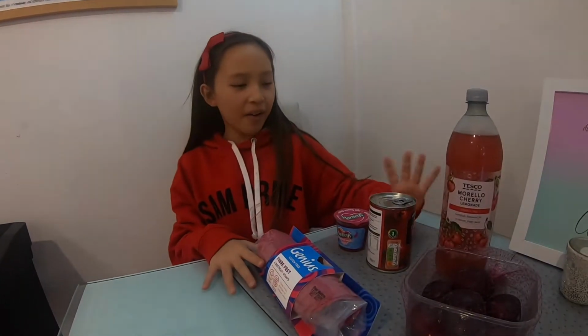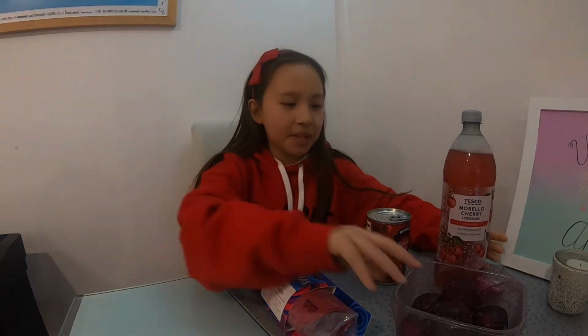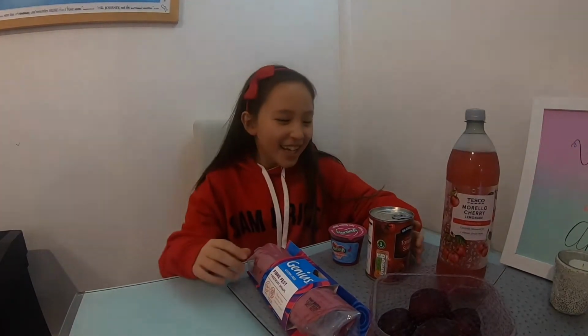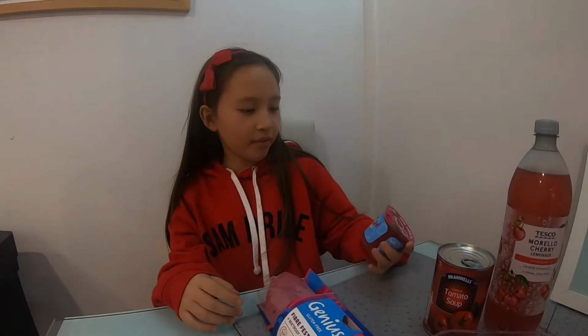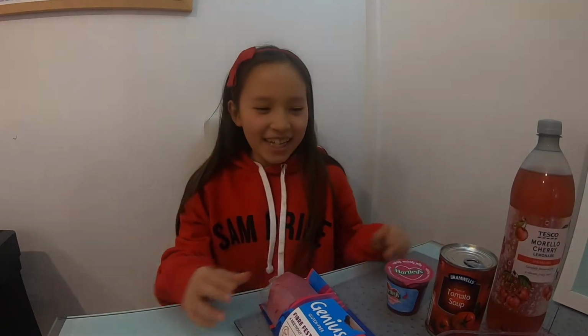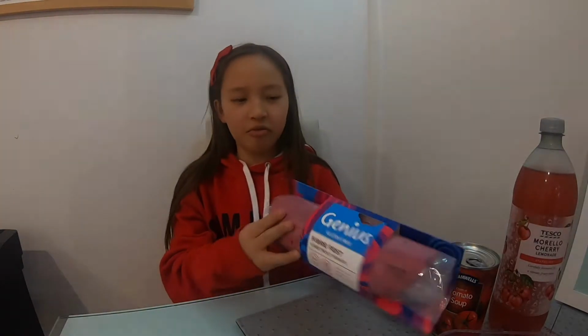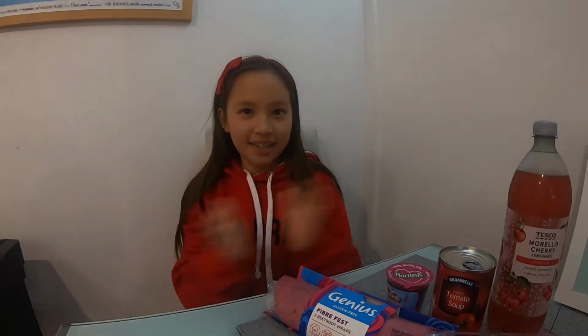Bye. We've got our red lunch ready. We have some cherry lemonade, some plums. They're kind of purple, but it's fine. Some tomato soup, some no added sugar raspberry jelly, and some beetroot wraps. Okay, so let's prepare the soup, dip in the wraps, and let's see what that cherry lemonade is like.